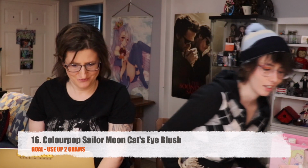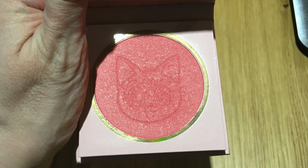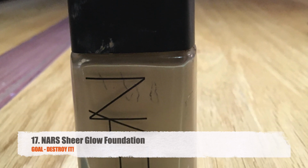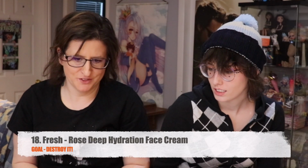Oh my god, this is a look. Okay, so it's 58 grams now. Yeah. And you want to get to 56 grams. I feel like that's a reasonable goal. 216. Eyeshadow palette. So NARS foundation, what's your goal? I'm going to use it up. 168. Eyeshadow palette. Fresh Rose Deep Hydrating Face Cream.